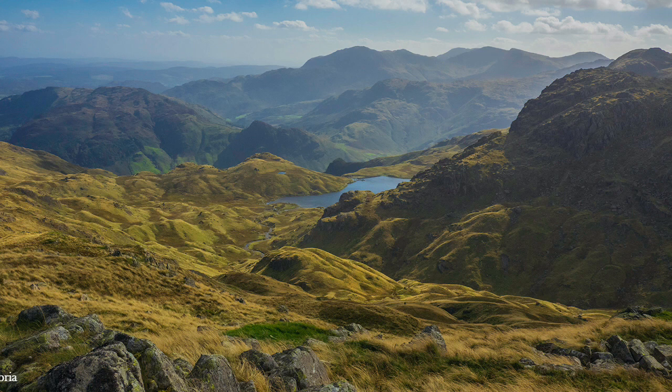By all means, use a car to get to a location. But once there, ditch it and go for a walk. Some of my best images, like this one on the screen now, are taken miles away from a road. This, incidentally, is the summit of Sergeant Man, a fell in the Lake District. Another advantage of not using a car, yes, I go by public transport, either bus or train.